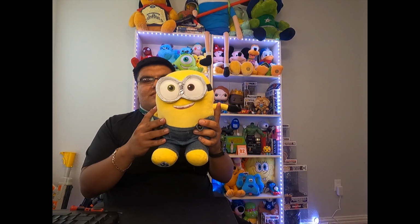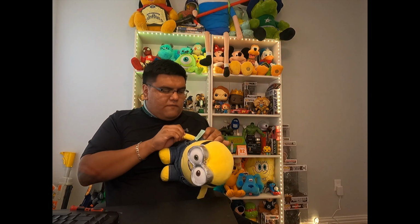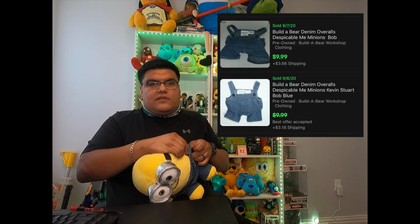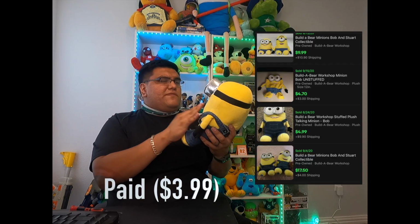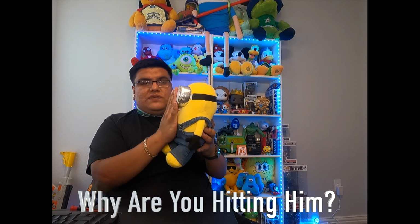I did find this Minion. $3.99. It's actually a Build-A-Bear. I looked it up. The little overalls alone, people were asking for about $10 for. So I figured I'd pick them up for $3.99. Even if somebody wants to buy them just for the overalls, I'll still list them at about $15, $20, see what he goes for.